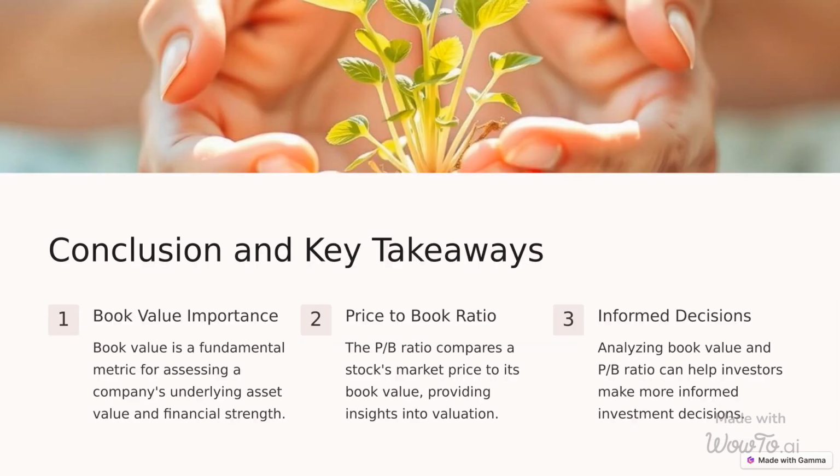Let's conclude this video and revisit some of the key takeaways. Book value is a fundamental metric for assessing a company's underlying asset value and financial strength. The price-to-book ratio compares a stock's market price to its book value, providing insights into valuation. Analyzing book value and price-to-book ratio can help investors make more informed investment decisions.